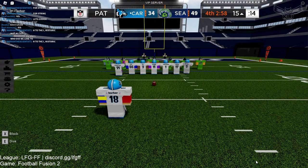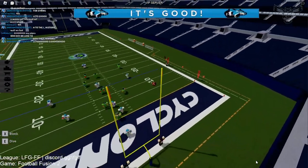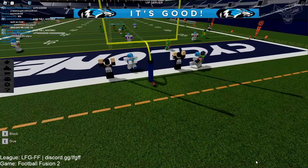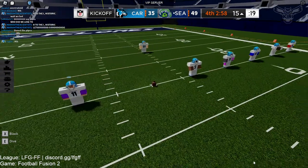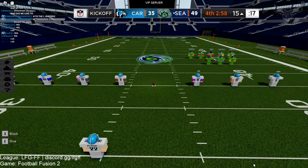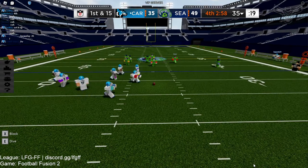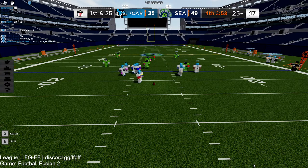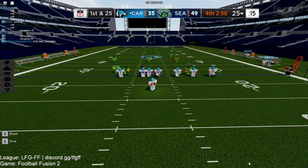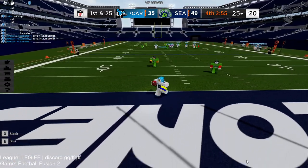And Barber will send it down for the extra point attempt. And not contested at all. It'll be good. 35-49. Another 4th-and-25 called. So they'll get possession here at the 25-yard line. They need to get 25 yards across at least. But we'll probably see a trespass again to the end zone.